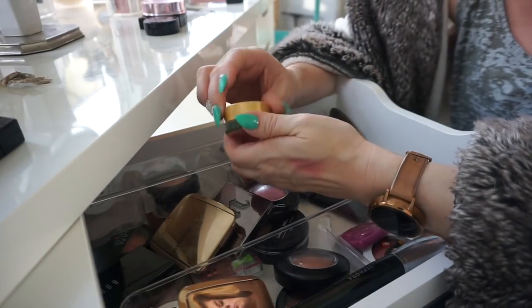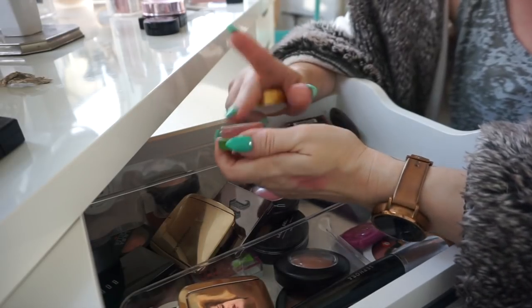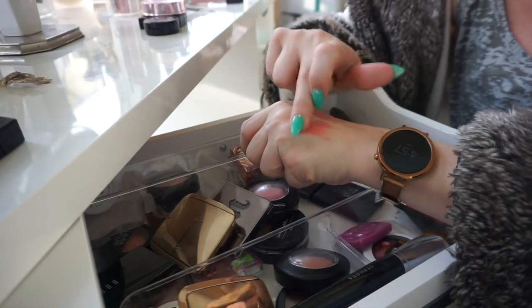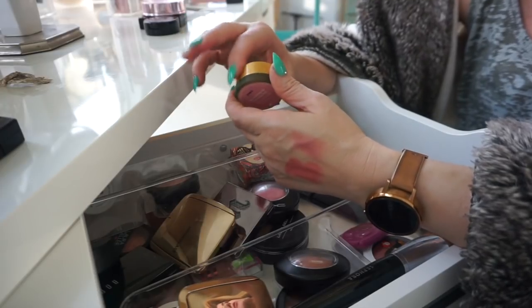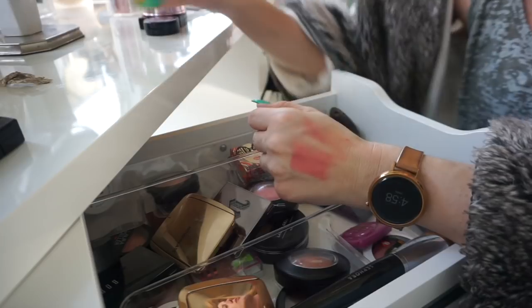This is a cream blush that I really like. It's the Tata Harper, and this one's in the color Very Charming. You can use this on your cheeks or on your lips. It's just really pretty. It's really pigmented. It goes on beautifully with the Beauty Blender. I'm going to keep this because I do like the formula of this cream blush.